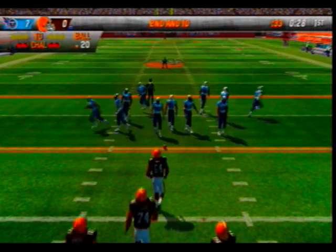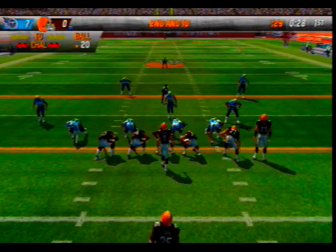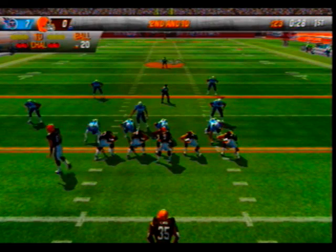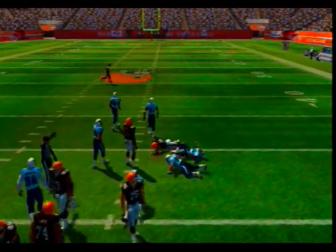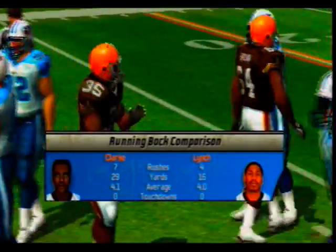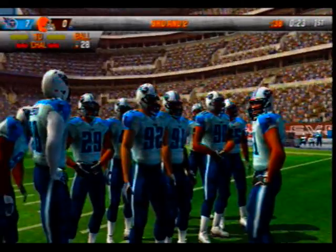Second and 10. Ball on the 20-yard line. The Titans with a four-man front. Thomas goes in motion. Hands it off. So Fuaga is there on the stop at the 28-yard line. And now our viewers can see how successful each team's main running threat has been today.